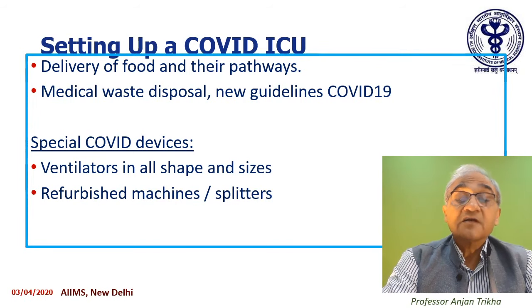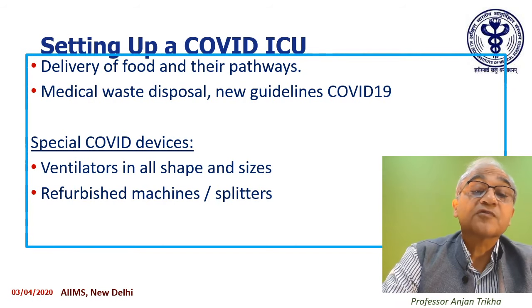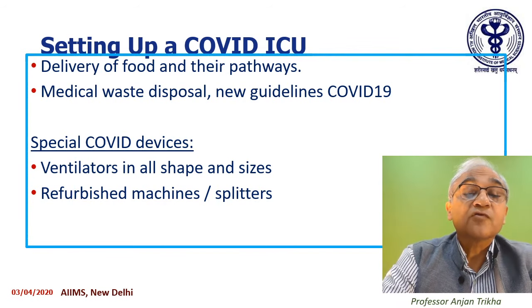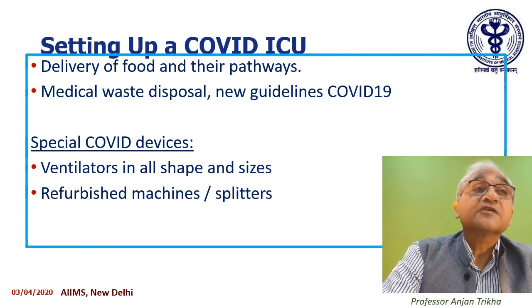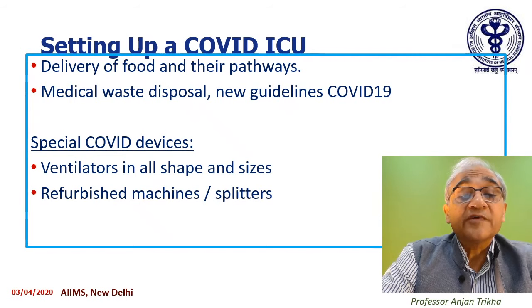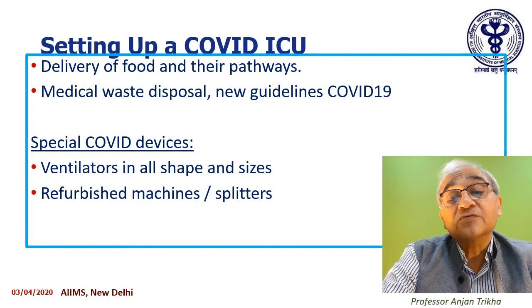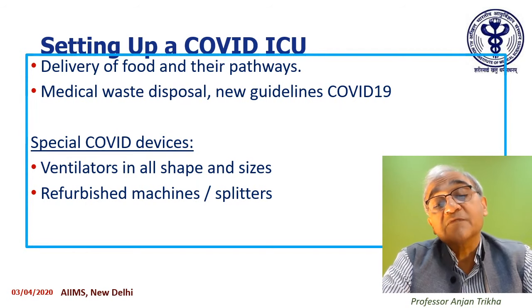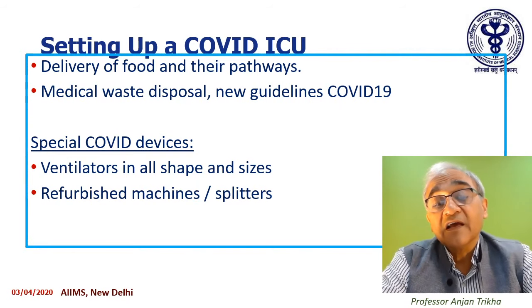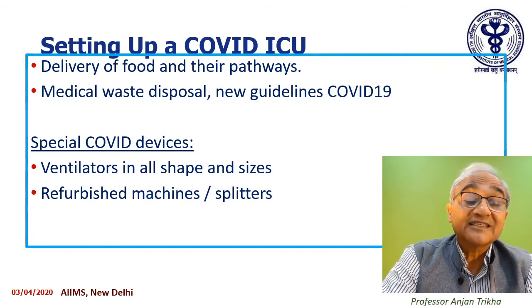Another important thing for starting off a COVID ICU is the medical waste disposal from the hospital. New guidelines for COVID-19 have been brought out by the Indian government, and there have been certain changes. The medical waste disposal system must be in place, as it is for our other ICUs. But for COVID patients or COVID ICUs, it has changed. One of the simplest things which has happened is double packing. And there are so many other things which have to be ensured. It is suggested that these are ensured.